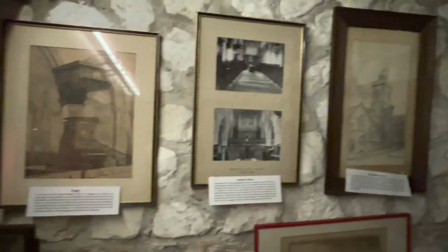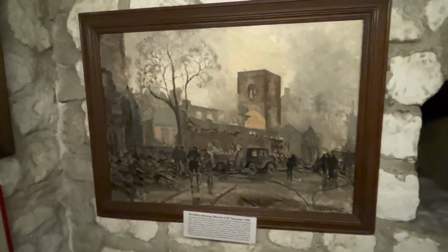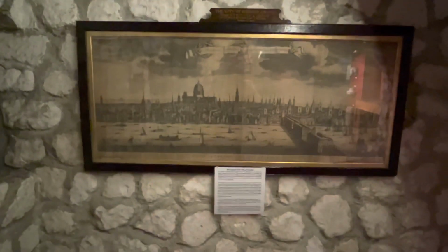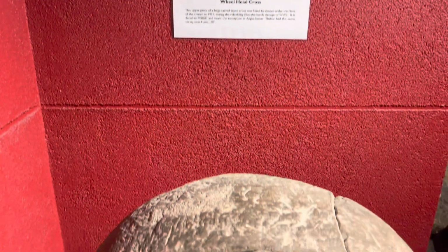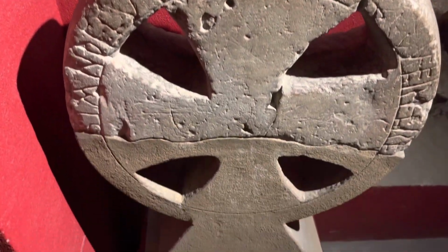So they did rebuild the tower, and it was from that very tower, which is there now, where the famous Samuel Pepys and also Admiral Penn, they were good friends, watched the Fire of London begin in 1666, because Pudding Lane is literally just down the road, which is where I'm going to be going next. But this place is just full of history.